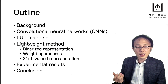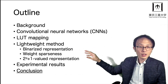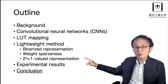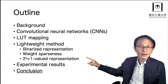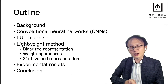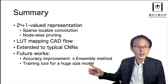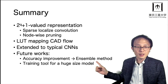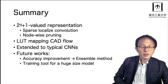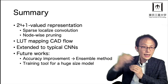We introduced the lookup table mapping method, including lightweight computation, including binarized and sparse ones, and we extended it to the q+1-valued representation, and achieved higher recognition accuracy and a smaller size of the lookup table. And our future work is accuracy improvement. For example, to increase accuracy more, we will introduce the ensemble method to achieve higher accuracy.